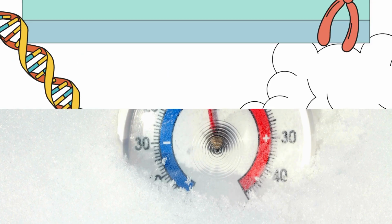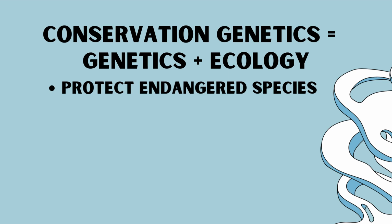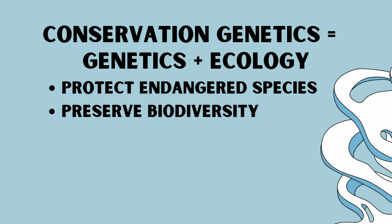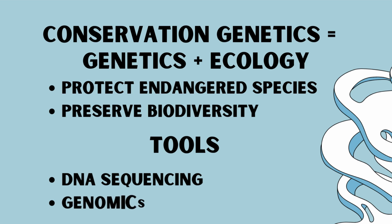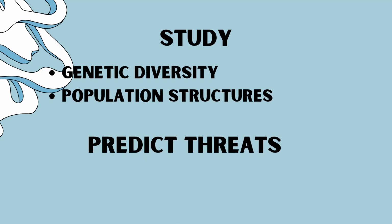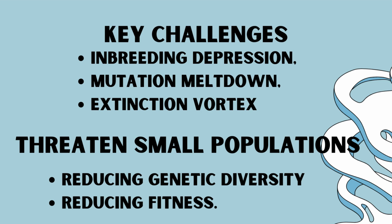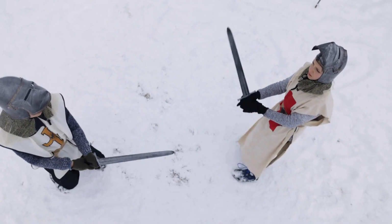In conclusion, conservation genetics combines genetics and ecology to protect endangered species and preserve biodiversity. Using tools like DNA sequencing and genomics, scientists study genetic diversity and population structures to predict threats like habitat destruction and species mixing. Key challenges include inbreeding depression, mutation meltdown, and the extinction vortex, which threaten small populations by reducing genetic diversity and fitness.